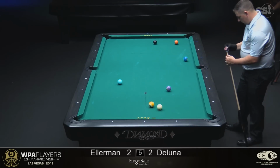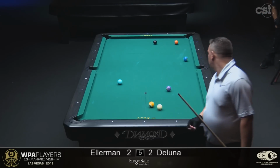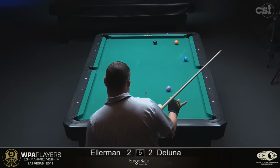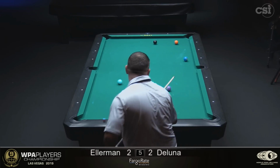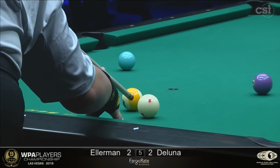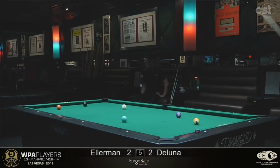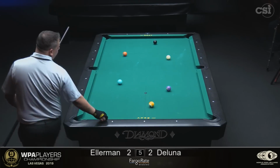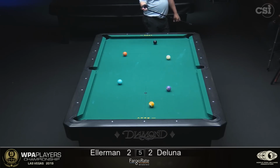Well, last time I said it, I was proven wrong, but I'm going to say it again. I think he's better than 50-50 to pocket this. Mitch is very, very good with the jump cue. Made it. Not quite the way I thought it would go down, but it counts. Yeah, I think he put his hand up to kind of apologize.